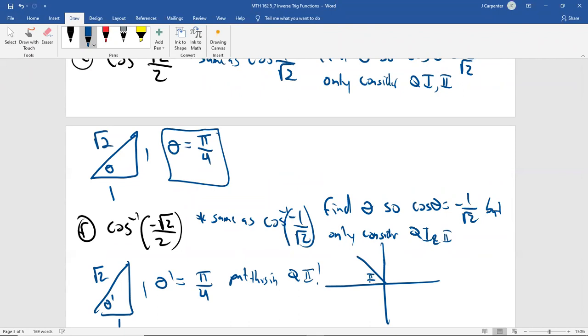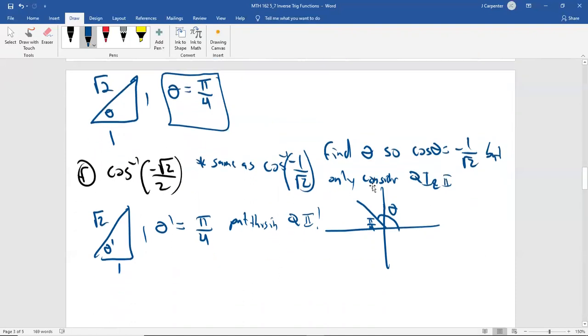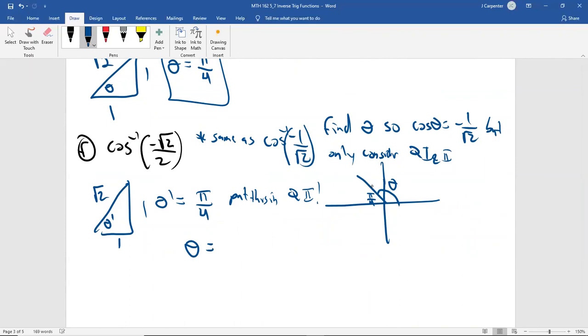Here's our pi over 4, that's our reference angle, which means we're trying to figure out this angle. This is our true theta, which would be pi minus pi over 4, or 180 minus 45 degrees, whichever way you need to do it. So theta would be equal to pi minus pi over 4, which is 4 pi over 4 minus pi over 4, which is 3 pi over 4. Just making that minus a little clearer. There we go. So that's our answer. Theta equals 3 pi over 4.